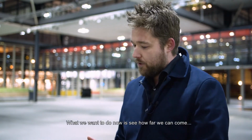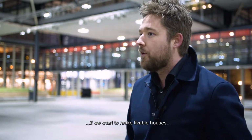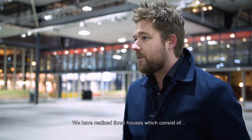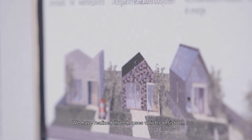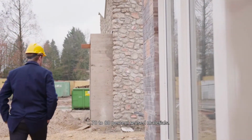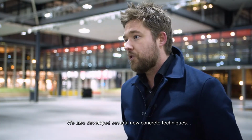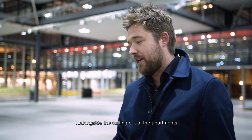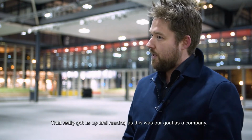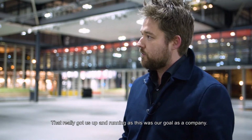Wat we nu willen doen is kijken hoe ver kunnen we komen als we daadwerkelijk een bewoonbare woning willen maken, maar ook weer met zoveel mogelijk hergebruik van materiaal. Dat is het tweede deelproject geworden. We hebben 3 woningen gerealiseerd die voor, laten we zeggen, 70-80% uit hergebruik van materiaal bestaan. Daar hebben we ook meerdere betontechnieken ontwikkeld. Een van de technieken die we daar hebben geprobeerd, naast het uitzagen van appartementsdelen, is ook beton van betongranulaat maken. En dat heeft eigenlijk heel veel voor ons in werking gezet, want dat was ons achterliggende doel als bedrijf altijd.